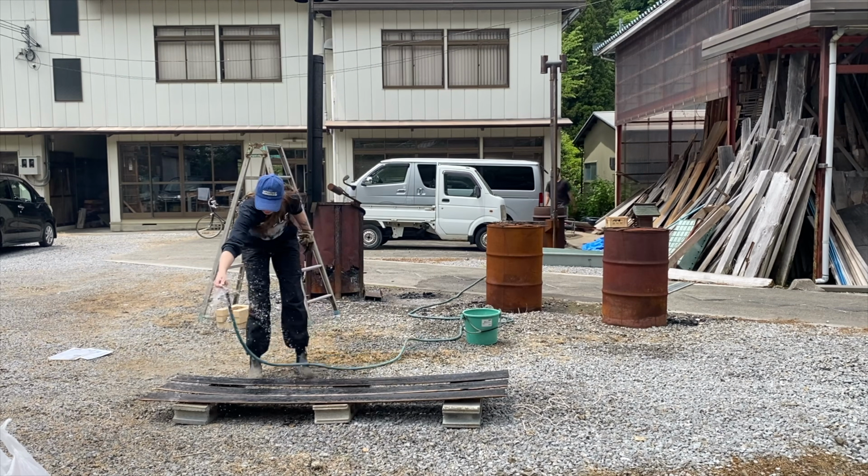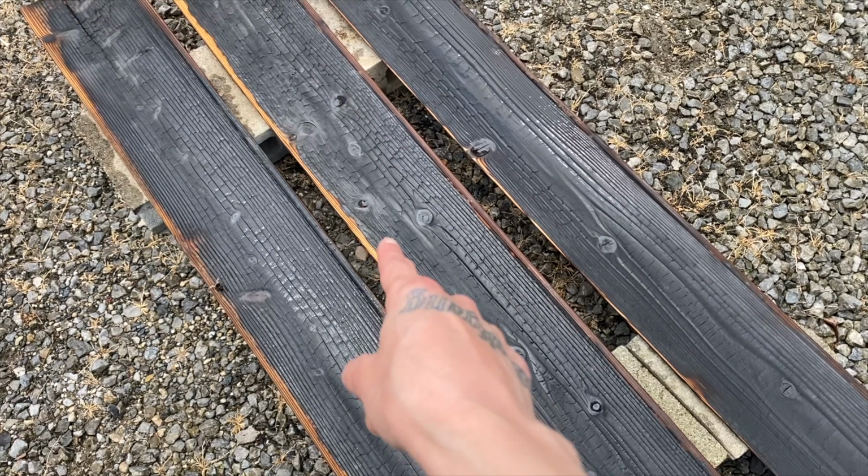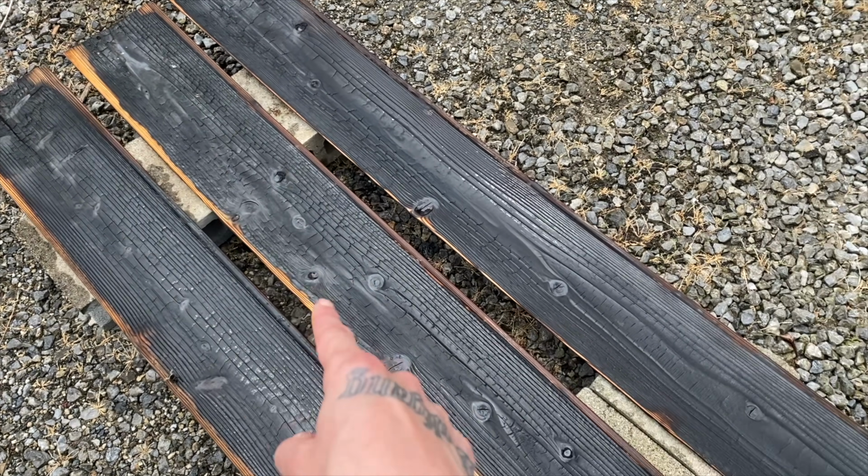Wash it down with water to make sure it doesn't burn anymore. And there you have it. A great result, except the edges. Here's what we do for this.